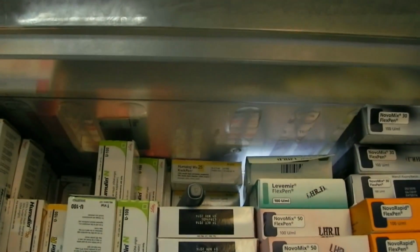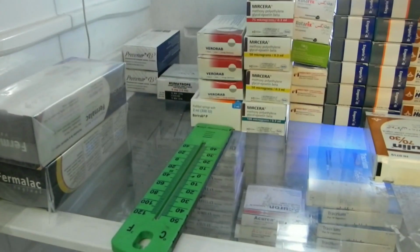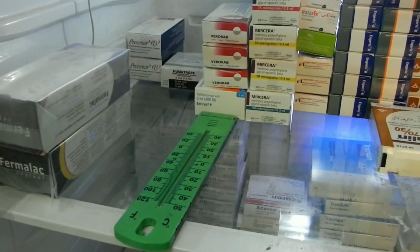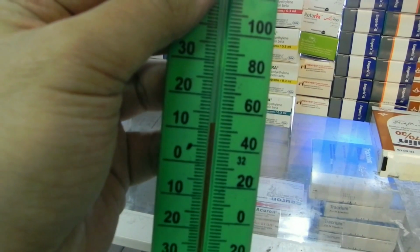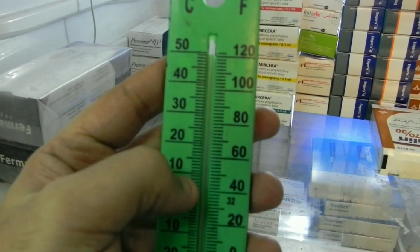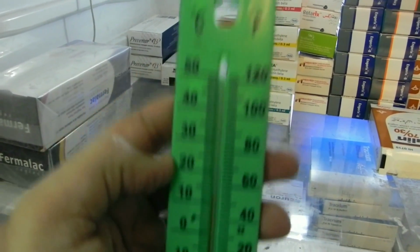Now we've moved all the way from the top shelf to the third rack of the fridge. Here we have the thermometer. Although we use a digital scale to record the temperature of the fridge, we also place this analog thermometer, in case the digital one is out of order, and then we use this to document temperature. Well, it's rising quite high because I've opened the door. It should be from 2 to 8 degrees Celsius, and we document that every hour.